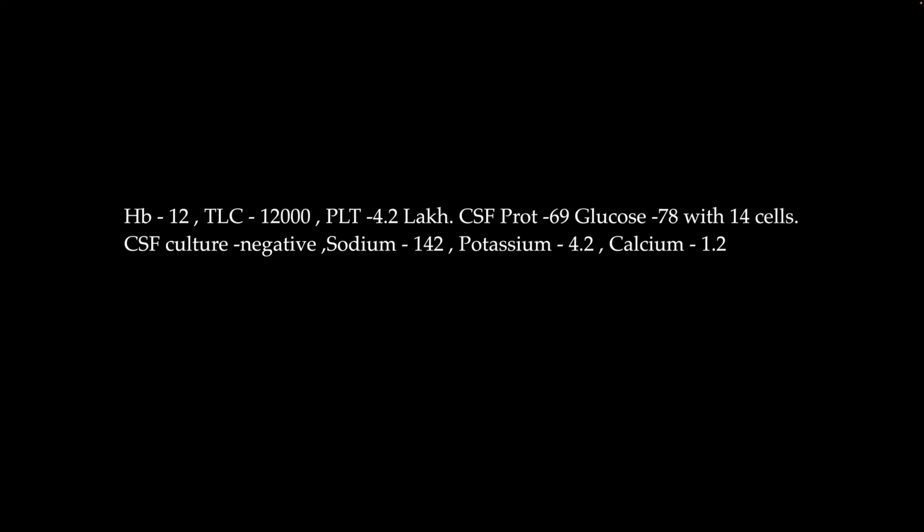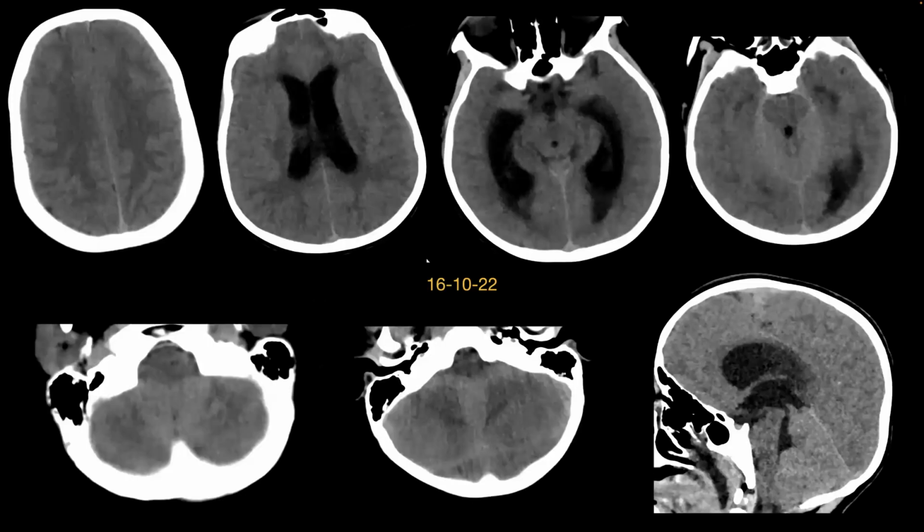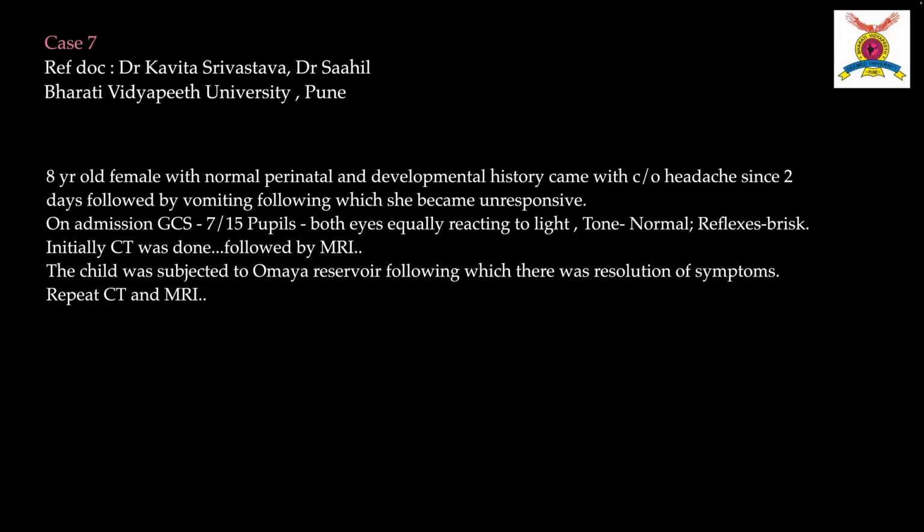A CSF viral panel was sent, which was completely negative for H. influenzae, streptococcus, HSV 1 and 2, and CSF PCR and CSF pneumonia panel were also sent. For other respiratory viruses, even COVID was done, which was also negative. So considering the fact that this child had clinical improvement, the possibility of autoimmune encephalitis was kept forward, and she received methylprednisolone pulse dose for 5 days, after which her consciousness improved.